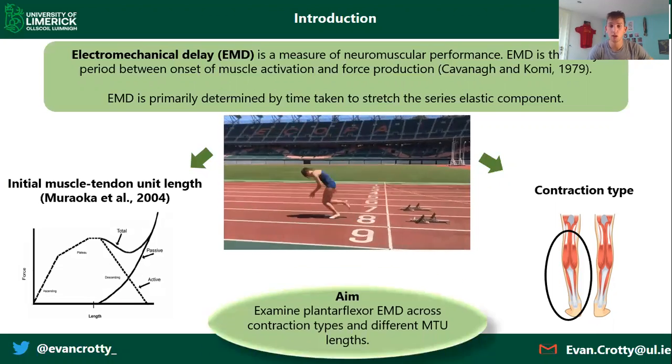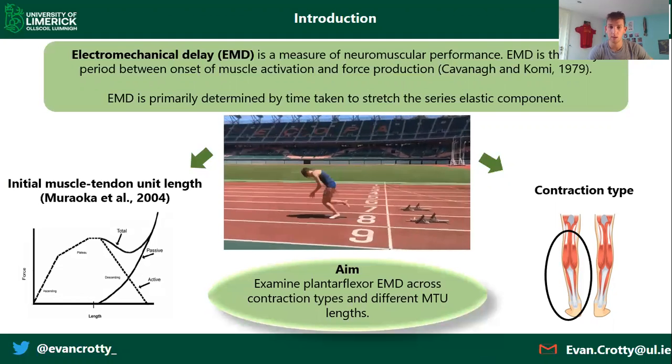So the aim of this study was to examine plantar flexor EMD across contraction types and different muscle tendon unit lengths.